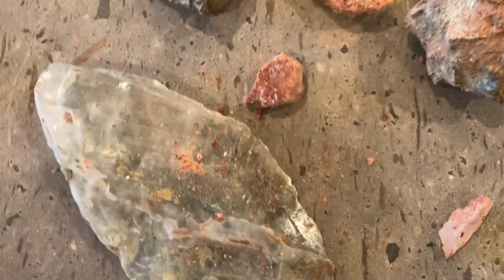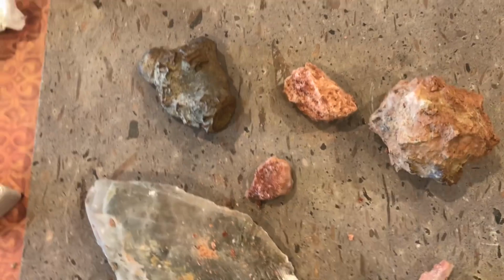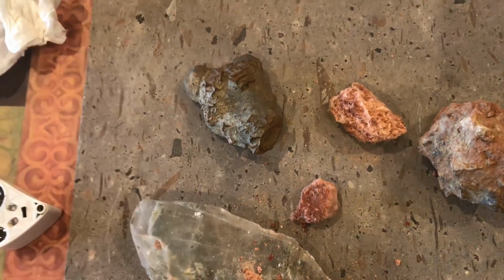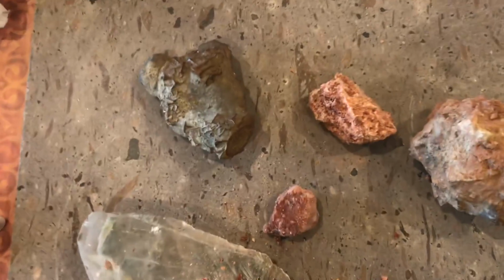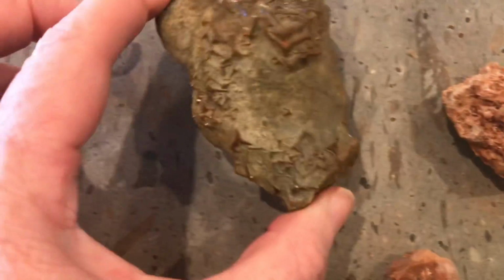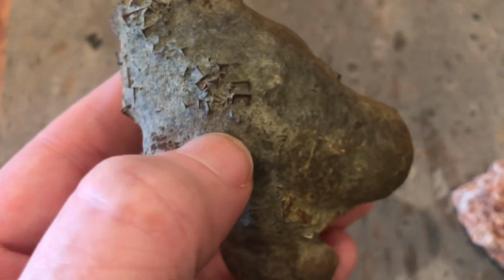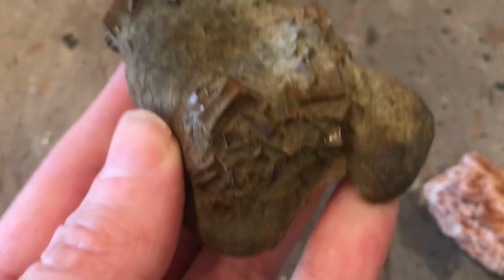And then another unique item that can be found, not in the immediate vicinity where these crystals are found, but in the Bosque Draw area, are these nodules of pyrite. So it's super fine grained, dense pyrite nodule with little cubes on the surface. And I'll do another video sometime about rockhounding this material and where to find it.